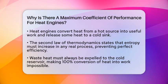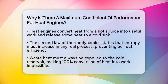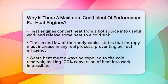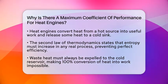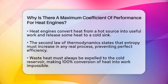A heat engine is a device that takes heat from a hot source, like a fire or a furnace, and turns part of that heat into useful work. It also releases some heat to a cold sink, like the air or a river. The goal is to convert as much heat as possible into work, but there are limits.